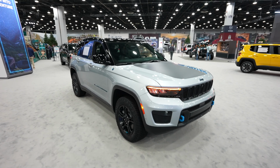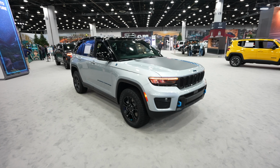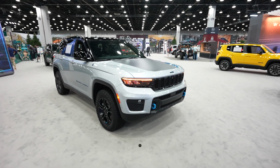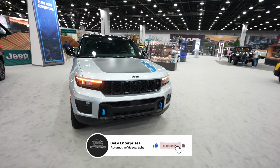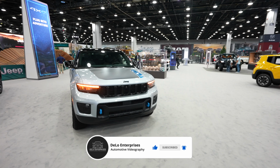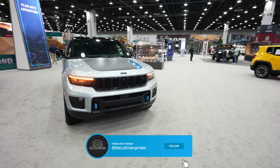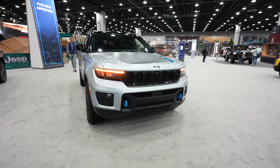Hello everybody, today I'm at the Detroit Auto Show taking a look at this 2024 Jeep Grand Cherokee 4xE. Absolutely beautiful looking Jeep Grand Cherokee. I'm a huge fan of the 4xE. I love the way Stellantis does the hybrid option. I love the color scheme as well. It's like an electrified blue, and the amber daytime running lights on this guy look so sweet.